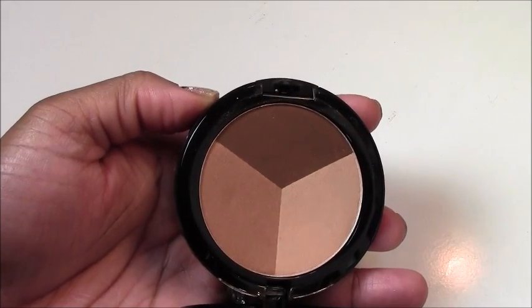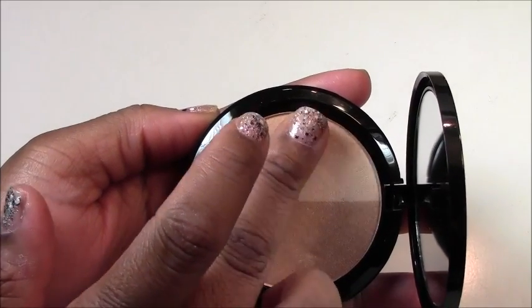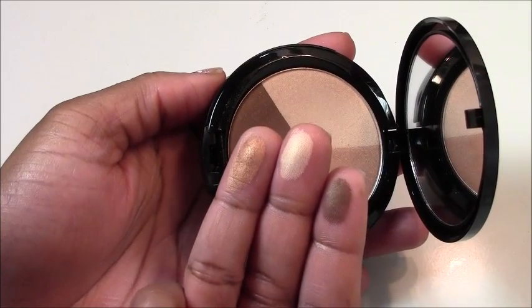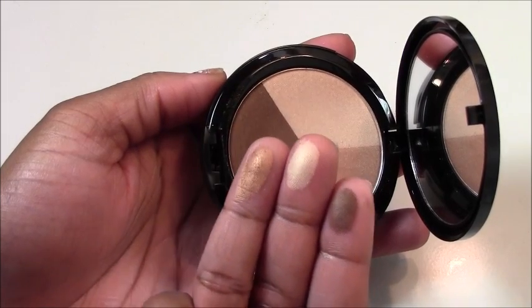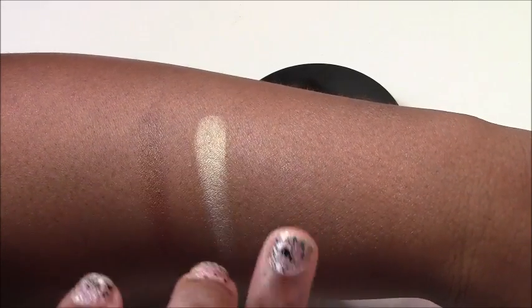So this is what it looks like. Let's see how it swatches. Super soft. Really nice. Of course, I would expect nothing less. Oh yes, do you see how beautifully these swatched? I already know this palette is a must try out, must check out palette. Let's get to swatching. Oh my gosh, so beautiful.